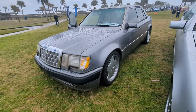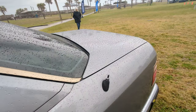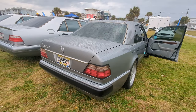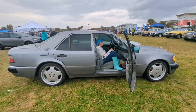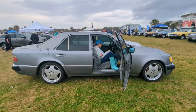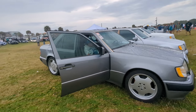This is pretty cool. Look at this one. 92 Mercedes 500E. This one is the one. This is built in the Porsche factory. Built in the Porsche factory alongside of Porsches. And this is the one you wanted. AMG 500E. What a great car. Are you having fun? She's having fun. Very rare Mercedes here. Beautiful car.